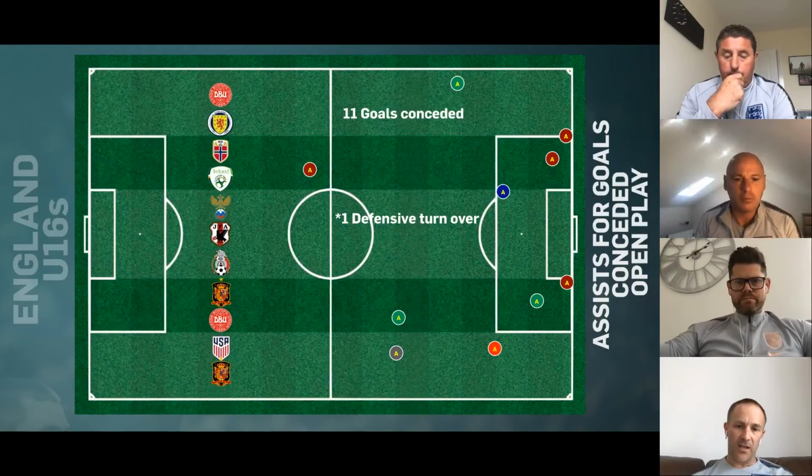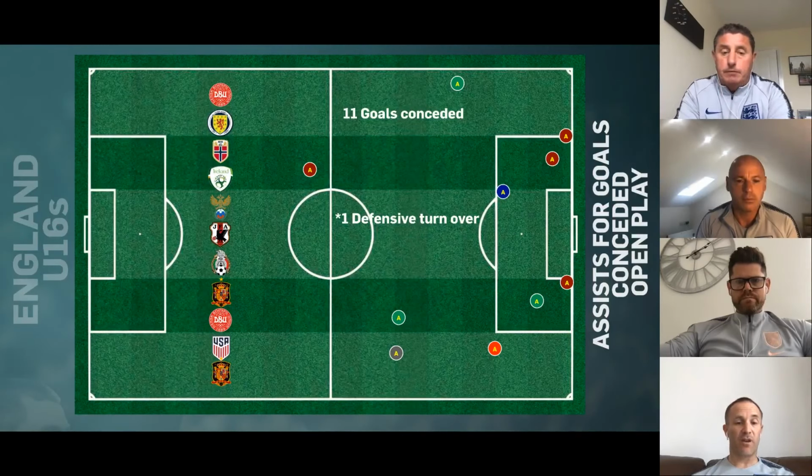The A here in a sort of dark red colour signifies where an assist has come from for a goal that Spain have created. The A in green there is an assist for a goal from Ireland. This one here is an assist for a goal from Denmark. So what do you notice about where those assists are situated?